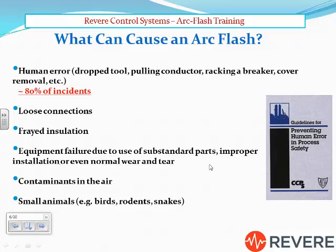What causes these arc flashes? Typically it's us. Typically it's human error. It's a dropped tool, pulling a conductor, racking a breaker. That's typically 80% of the incidents. Now there are other things that have caused arc flashes: loose connections, frayed insulation, contaminants, rodents, those types of situations. But typically it's caused by us working on the equipment.